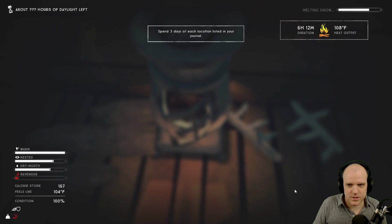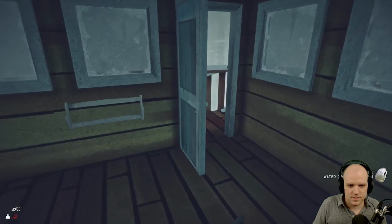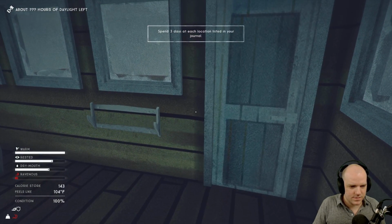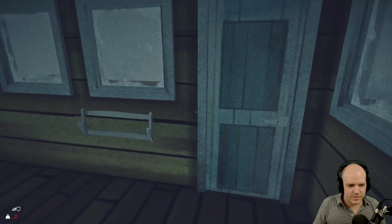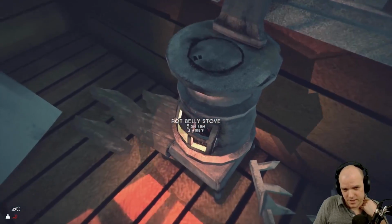Uh-oh, wind. Did I close the door? I don't think the door actually makes a difference. Well, it makes it quieter, but the temperature was not affected. Maybe if the fire was not on, we could try it again.